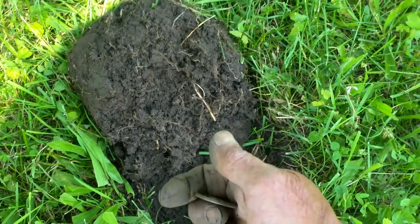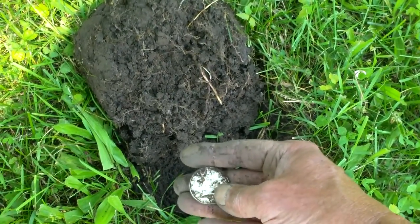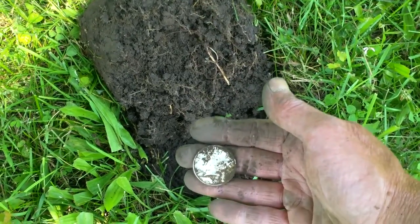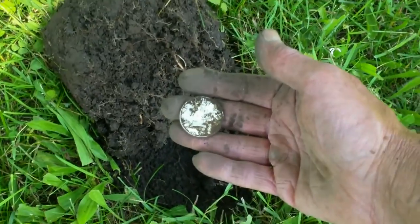Wait a second. No, that's not a 64. That's a 60. It's a 67, but it's still 40% silver. Pretty doggone cool. All right.